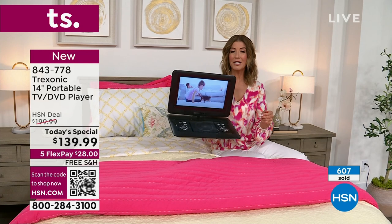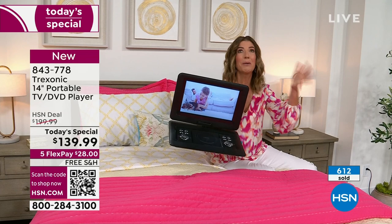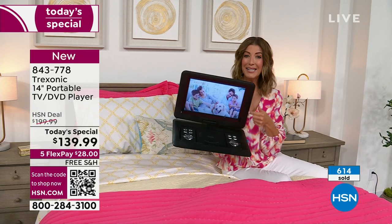Here's what you need to know. This sold out last year very, very early. We only do this once a year. And last year, we had a smaller screen, and we had a higher price. I never imagined we would get a bigger screen this year, the 14-inch. It's the biggest one we've ever done, and give you the lowest price ever on a TV and DVD combo.